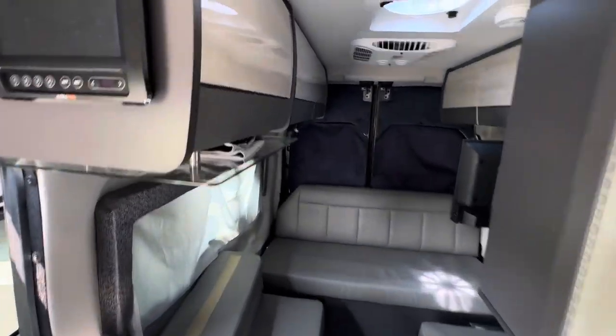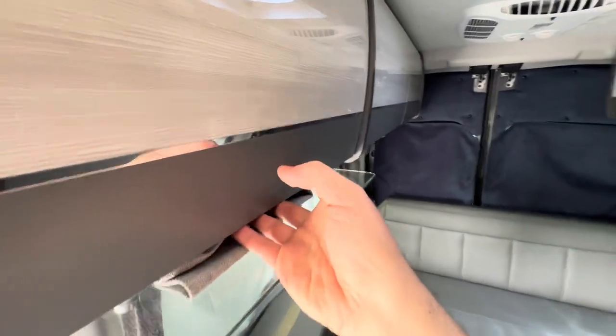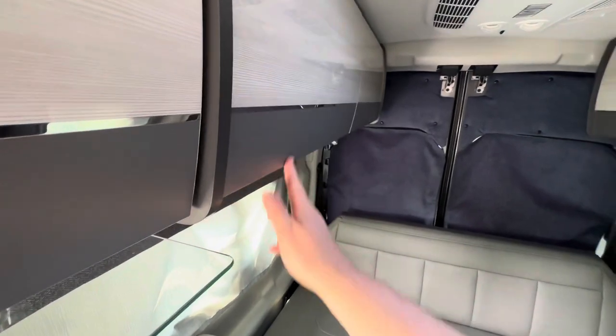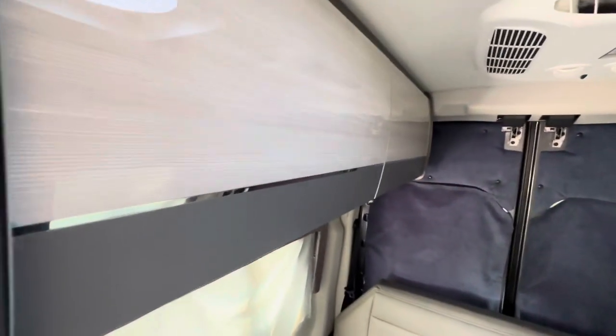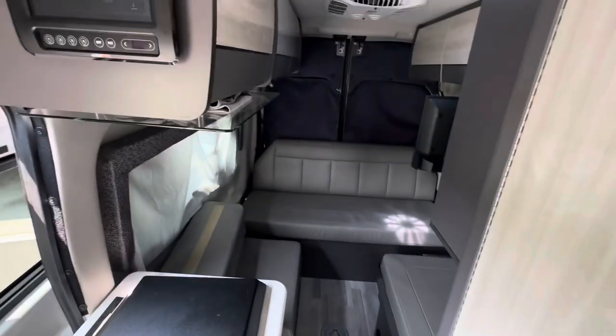Going into number 9, these cabinets. They just look so nice. 10,000 miles in and they're solid. There's been no problems with them. They look good. So definitely like those. Bottom cabinets, maybe not so much, but not enough to make them a dislike yet.